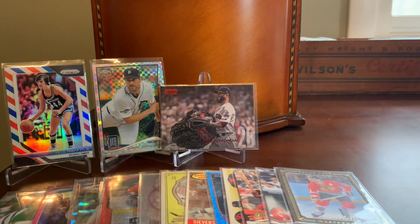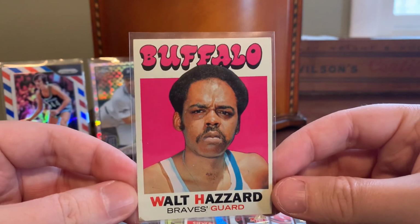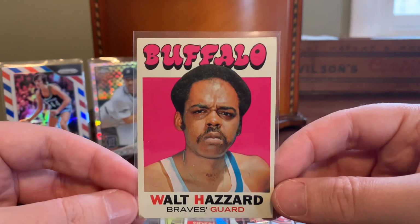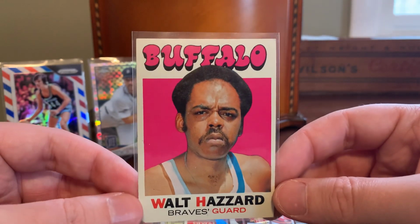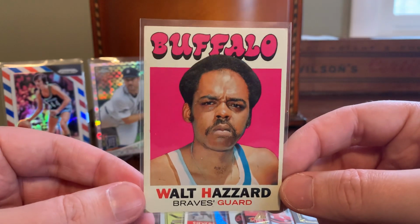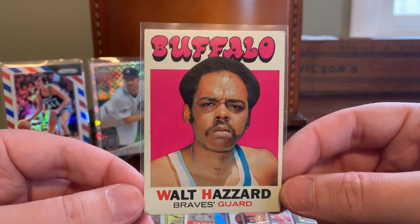Here's one I didn't realize was in the stack, and I actually talked about this set when I showed the Pistol Pete. But here's Walt Hazzard of the Buffalo Braves, a team that no longer exists. Love the mutton chop sideburns and the mustache here, and the sort of scowl. Also has a gold necklace on here, a silver necklace, and just an interesting card. This is the set that I was referring to, and I said I'm looking for the Pistol Pete, working on a budget completion quest for this release.